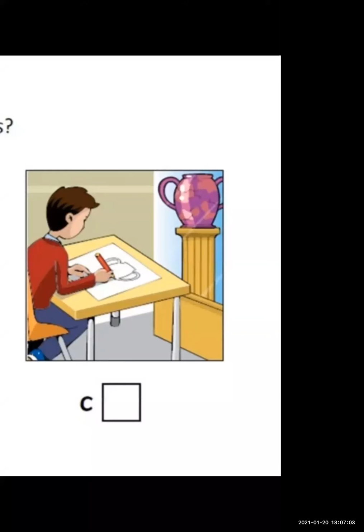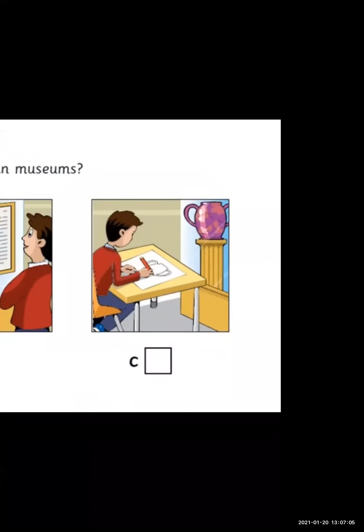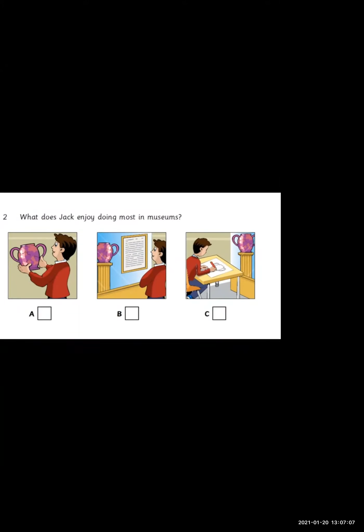So this option C, Jack is drawing the art piece. The question is, what does Jack enjoy doing most in museums? So that is a question. And listen to the clue carefully. Jack enjoys holding the art piece in the museum.